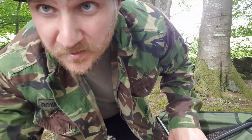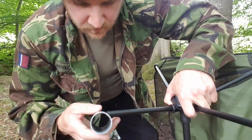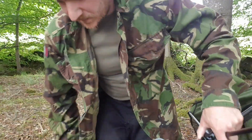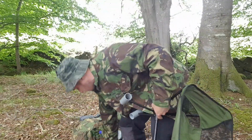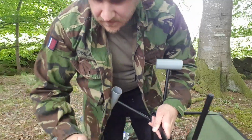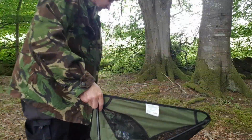So this is the wee boys I was talking about here. Just a bit of PVC pipe, drilled one hole in it, didn't drill right through, so that it can just slip onto the feet. I took the original feet off. It's a nice tight fit, so that's not going anywhere. But I haven't tried it yet on a wooded floor like this, like a forest floor, so it'll be interesting to see how it goes. They're really rough, but they're going to be in the dirt anyway, doesn't matter. Something like that idea there. Let's try it out.